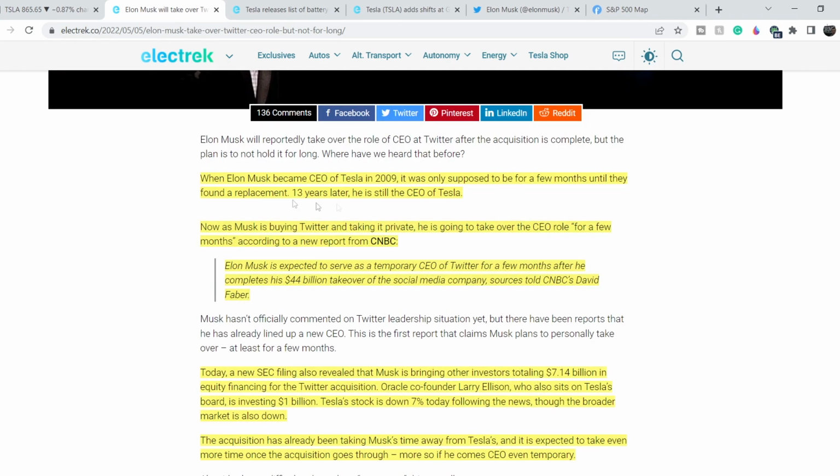And let me quote you this. Elon Musk became CEO of Tesla in 2009. It was only supposed to be for a few months until they found a replacement. 13 years later, he's still the CEO of Tesla. Now Musk is buying Twitter and taking it private. He's going to take over the CEO role for a few months, according to a new report from CNBC.